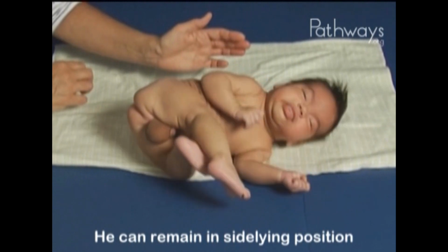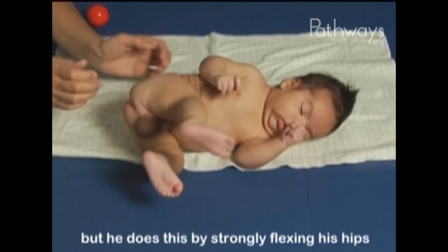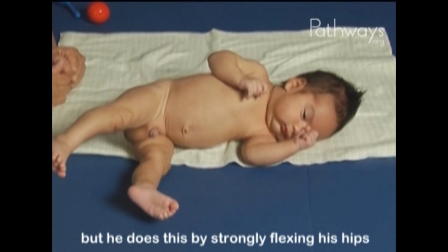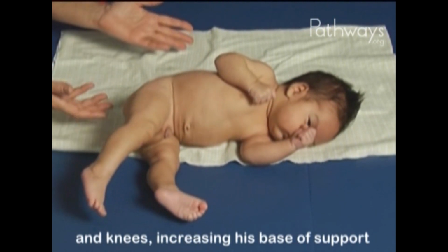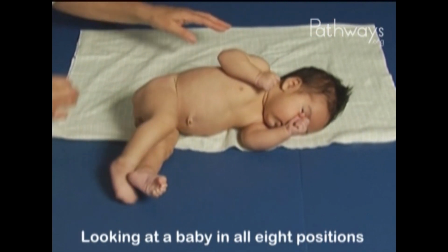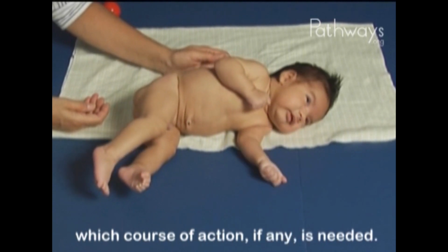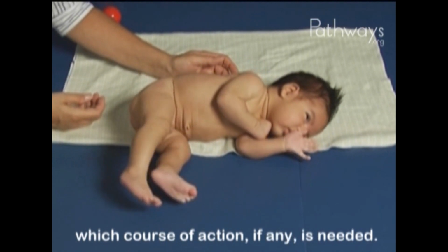He can remain in side-lying position without rolling onto his back, but he does this by strongly flexing his hips and knees, increasing his base of support to counter falling backward. Looking at a baby in all 8 positions will help professionals best determine which course of action, if any, is needed.